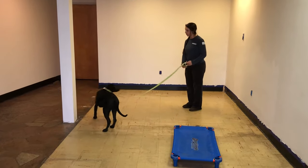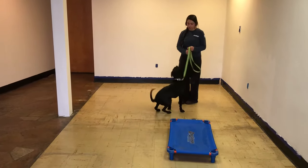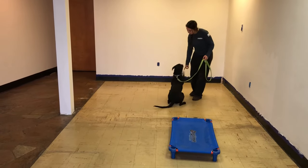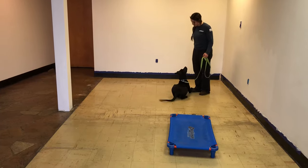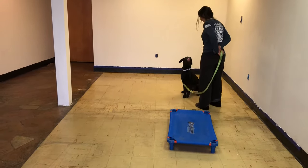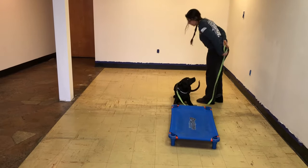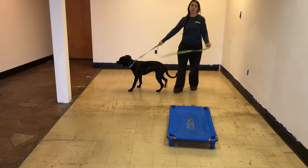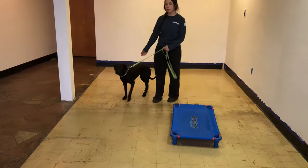Liberty, come. Good. Sit. Good girl. Sit. Good. Down. Good. Down, good girl. Sit. Good. Down. Good. Again, so she knows down, but she doesn't stay in a down. As soon as I move, she gets up.